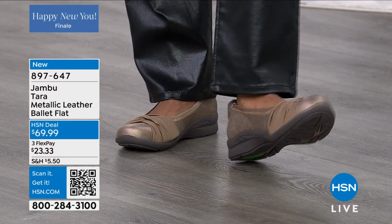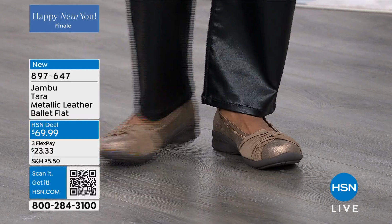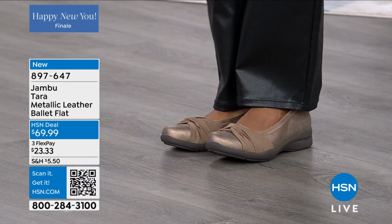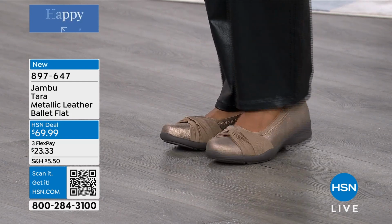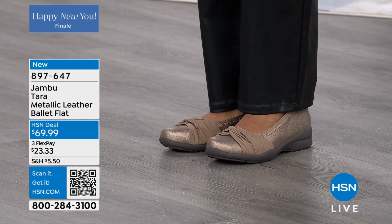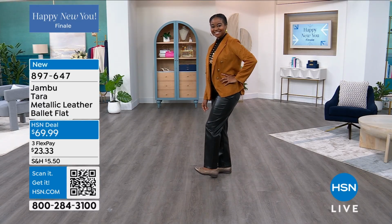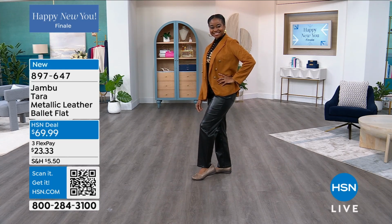There are so many of you out there that are going to be looking at the screen right now going, that is the shoe I've been looking for forever. Yeah. To be able to have the flat, to have it have a dressier feel to it with the metallic leather, and you wanted that premium grade. You didn't want a throwaway shoe, you know, for $19.99. You wanted to make the investment in the leather, in all of the qualities that are there.